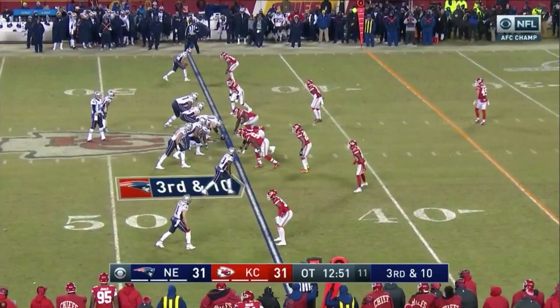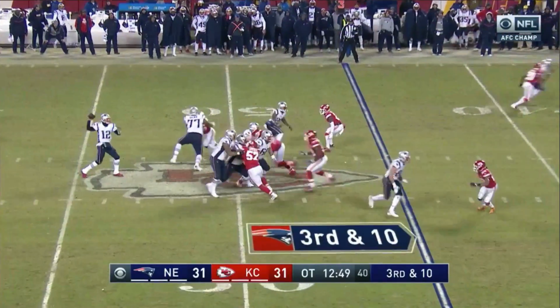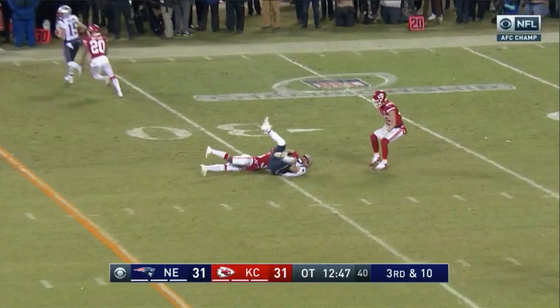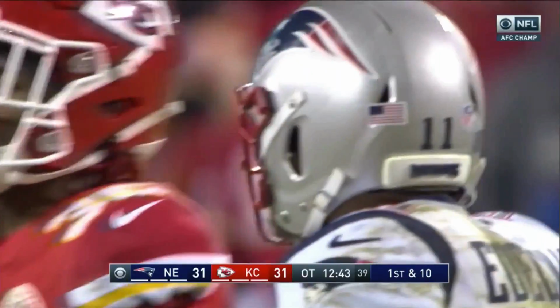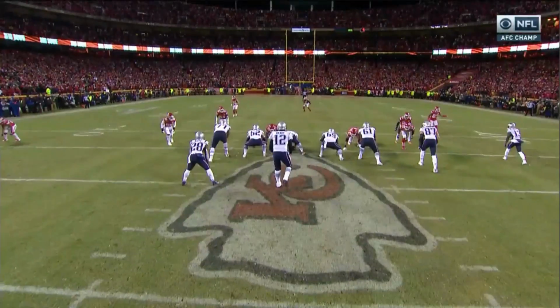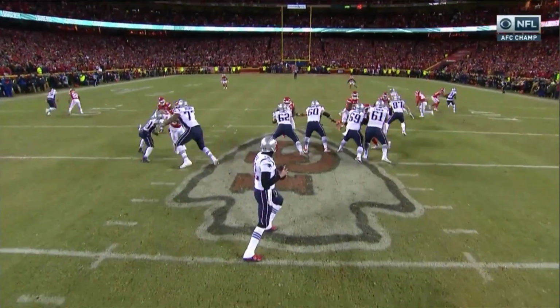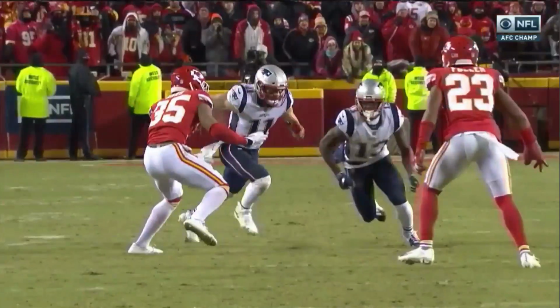From right here, this little motion down with Edelman, get a little rub on the corner. They get confused. Tom's really accurate with the ball on each of these throws, which wasn't the case all through overtime. Missed maybe some throws a little higher than he normally does. Guys made some drops, but on third down, they were perfect. And so able to give themselves some time in the pocket with these chips, give those defensive ends, make their life difficult getting to the quarterback.